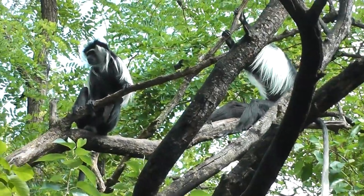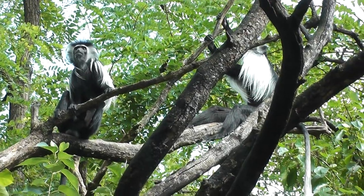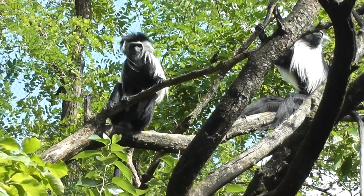right now? All right, lots of excitement here at the zoo. Mommy, there's two in the back. She screams. Okay. Angola Colobus monkey here at the Bronx Zoo.